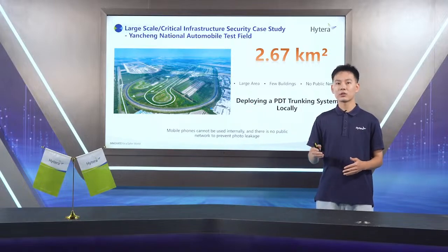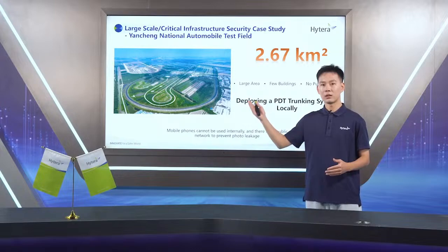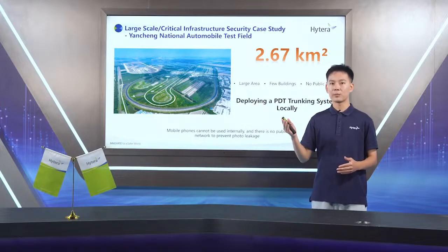The field's large open area with a few buildings enables excellent radio coverage. Based on the requirements, we implement a PDT trunking system to ensure secure communications.